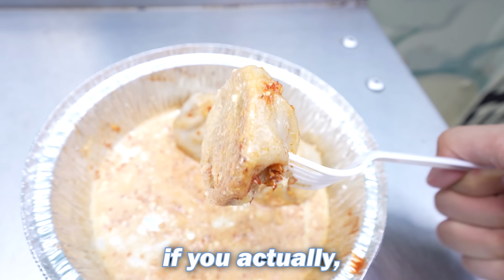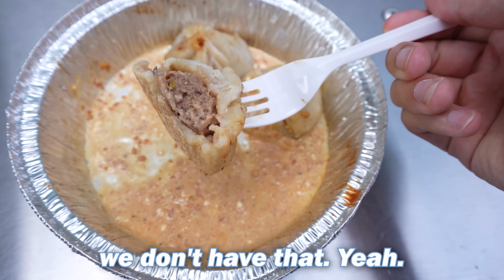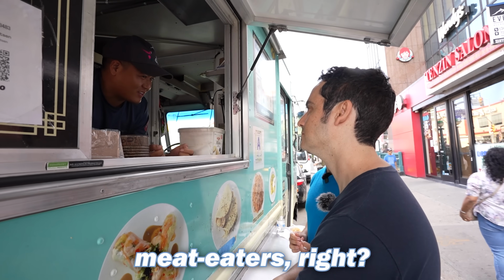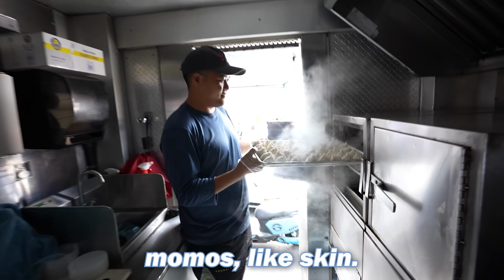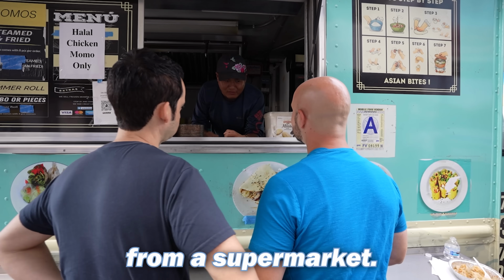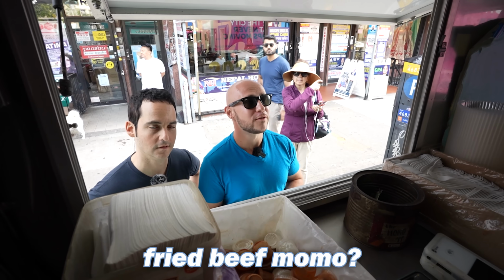A lot of momos here, if you open it, you see a lot of onions, other ingredients here. But for us, we don't have that. We don't put onions. We're actually nomads before. So it's like meat eater, right? Yeah. But the way people judge momo is the skin. The thinner the skin is, the better momo it is. The skin is not something we buy from the supermarket. We make everything from scratch. Amazing. Get one fried beef momo.